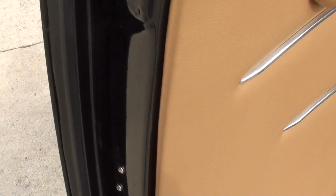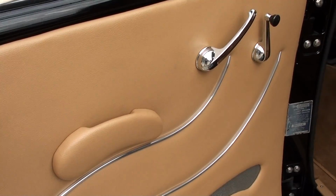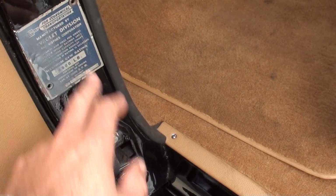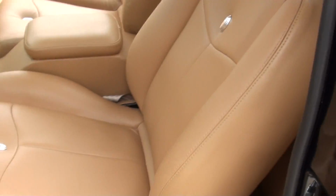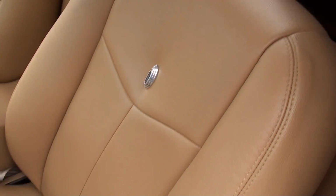Wait till you see this interior. It's beautiful. Love this interior. This guy has spent a lot of money here. It's got the sculpted door pads. Original Chevrolet manufacturer's VIN on it. Kill switch, does have seat belts in it. Beautiful, all custom leather. I mean, really just quality work here.